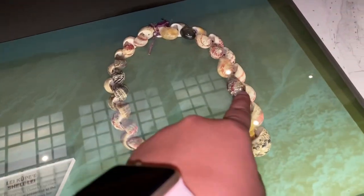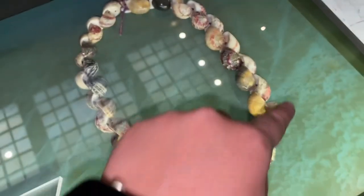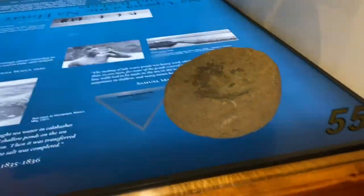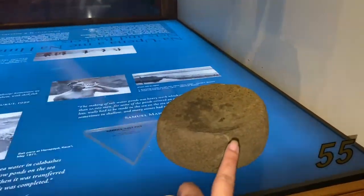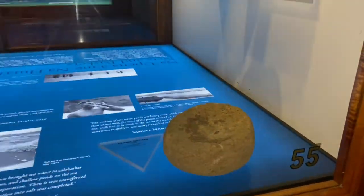Who would wear this necklace? So many necklaces. They use the rocks to grind something. Oh, salt pan. Honey, they make salt from this rock? Okay. Interesting.